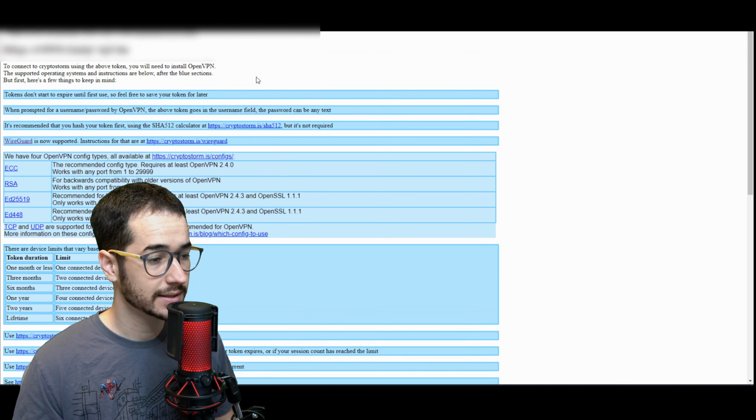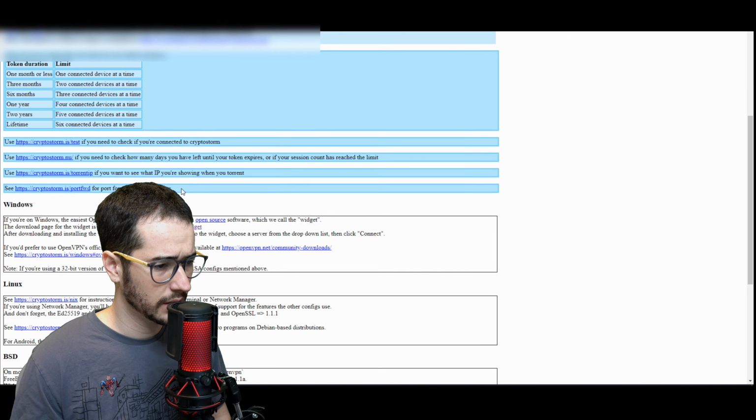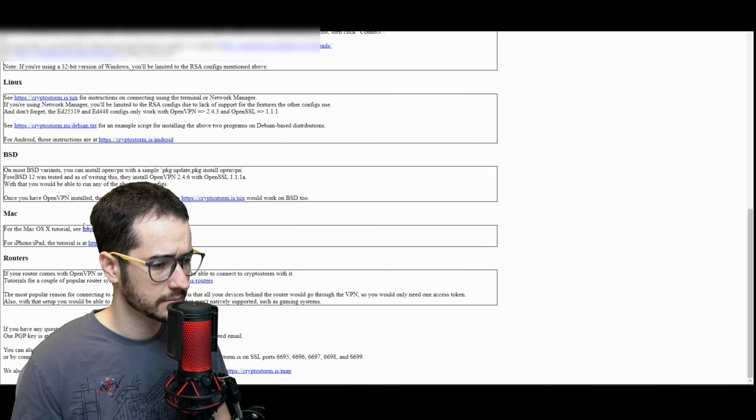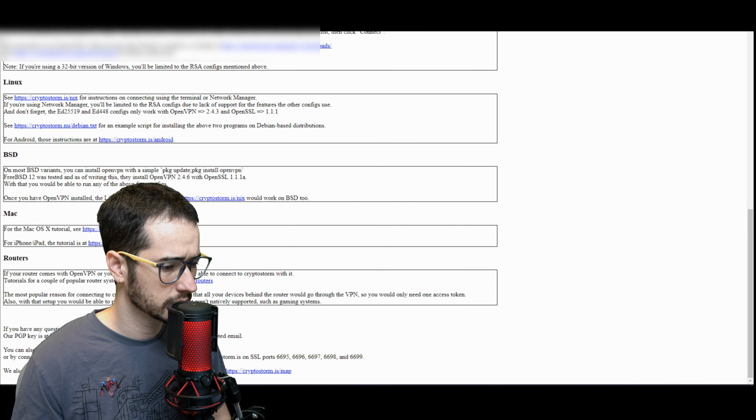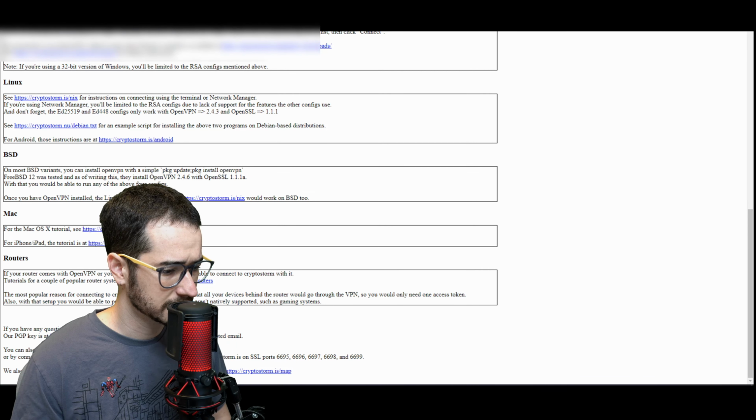You don't have to create an account, which is actually really cool, and kind of similar to even Mullvad a little bit. I like that a lot. And of course, you have some information about the token durations. There are also some other instructions here about port forwarding and stuff like that, based on the client or operating system you're using. And you can also look up tutorials for Cryptostorm routers. And they even have some support options down here.